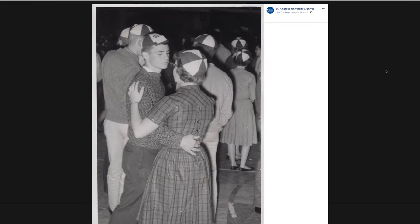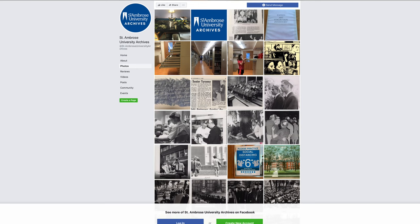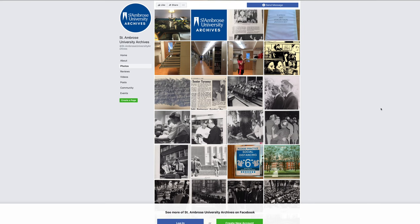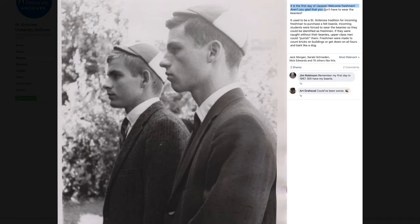I'm over here on the Facebook under St. Ambrose University Archives, and I noticed many men wearing these type of beanies. And I was wondering, and I came across a post. It says, "It is the first day of classes. Welcome, freshmen. Aren't you glad that you don't have to wear the beanies?"